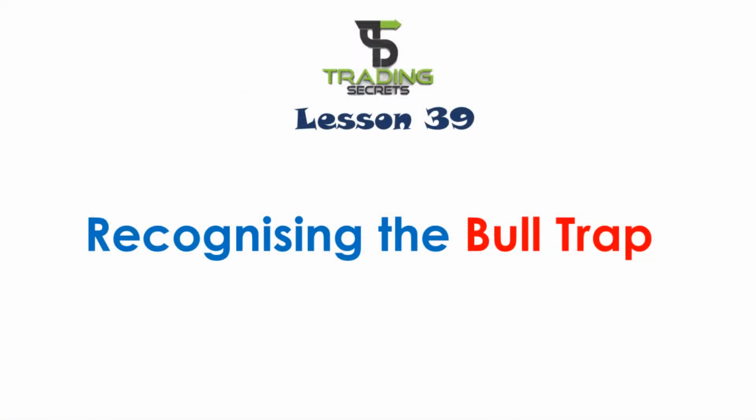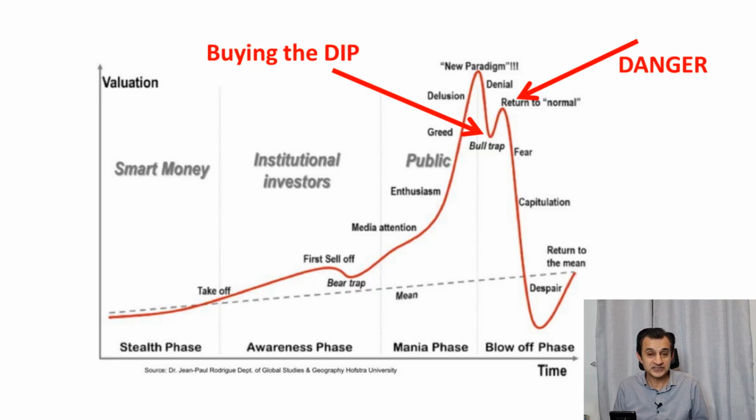Okay, so now it's time for lesson of the day. Today's lesson is looking at the bull trap and trying to recognize the dangers of the bull trap. So let's try and illustrate this with a diagram. If we have a look at this diagram in terms of what has certainly been happening recently, certainly with the EV sector, certainly with clean energy fuels, we see a lot of the EV stocks have had a tremendous movement up, similar to what's in this diagram here. We can see at the top is where it is most dangerous.